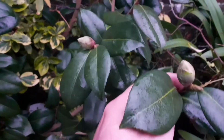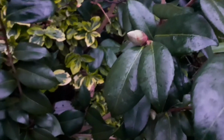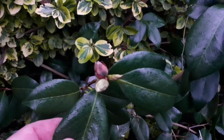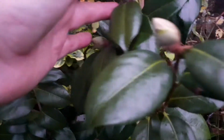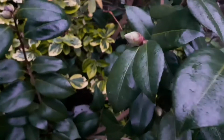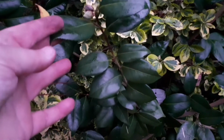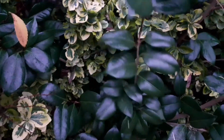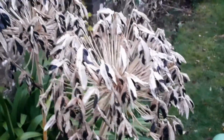So if we take a look at the camellia, we can see we've got quite a few buds already growing on here. Which is really good. We look forward to seeing this. This has been here for around 2 years, and it was just a little plant about this tall when it went in. So that's doing really well. Very decorative.